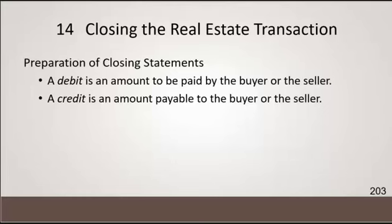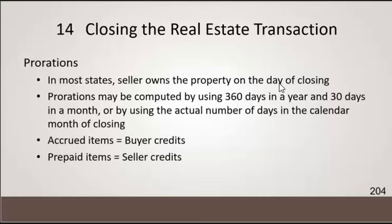But more importantly, there are some things that have to get prorated because it's based on usage. Proration is the division of a product because it has to be used. What I want to do is, this is going to be a long one, so I'm going to stop the audio and go to the next one.